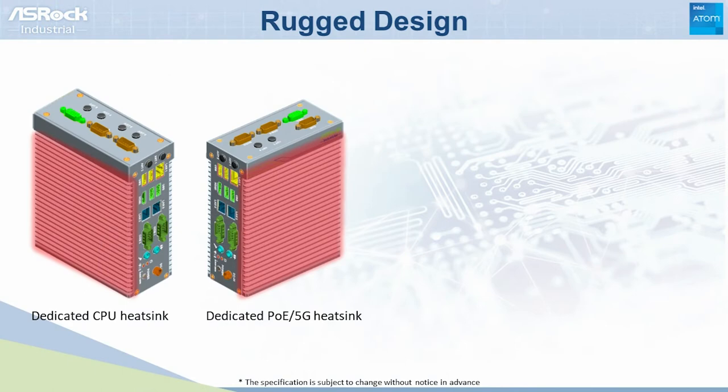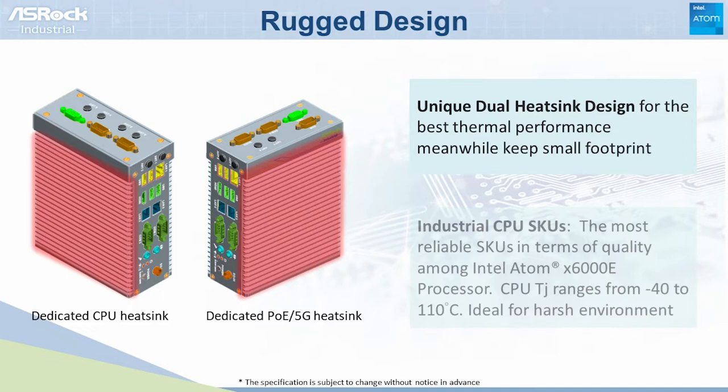The dual metal heatsink design not only provides very good anti-vibration and anti-shock capabilities, but also provides the most efficient thermal dissipation performance. Our unique dual heatsink simultaneously transfers the heat conducted from high thermal design power components such as the CPU, 5G modules, and PoEs. Also, the CPU SKU we are using is the most reliable one, called Industrial Extended Temperature Use Condition, and it withstands the highest T-junction temperature inside the CPU without throttling. Such design and component selection ensure industrial-grade quality and reliability of IEP-5000G.